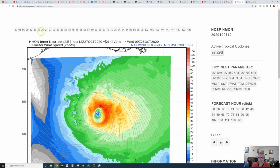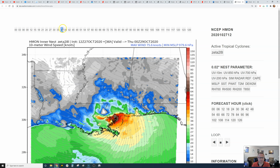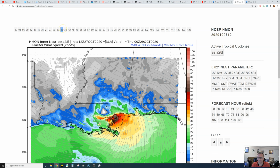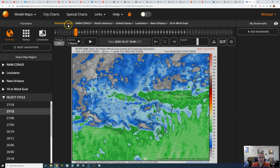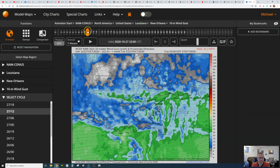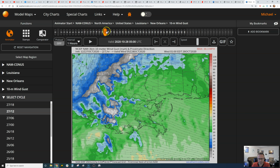A look at the HMON shows kind of a similar situation where the direct hit comes just southwest of New Orleans, a track near Houma and over Metairie and right over the middle part of St. Tammany Parish, so near between Slidell and Mandeville, of course, and then up in Mississippi. And then the NAM, which isn't really a tropical model, but I am going to show it to you because I think you guys deserve to see what the wind gusts could be.